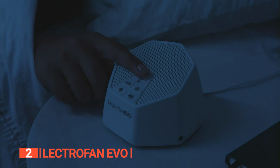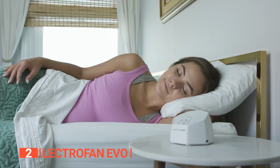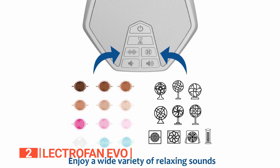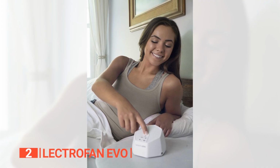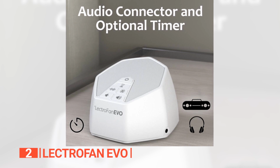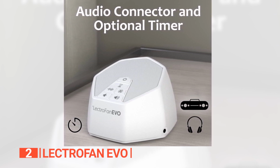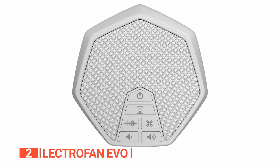This next unit is a beautifully crafted sleep sound machine that gently blocks distractions and helps you sleep better with 22 unique fan sounds, 10 white noise variations, and 2 ocean sounds. It can play various sounds guaranteed to help bring you peace and comfort. The 3.5mm audio jack lets you wirelessly connect headphones or any other device that plays music. These white noise machines are your solution to sleep problems.